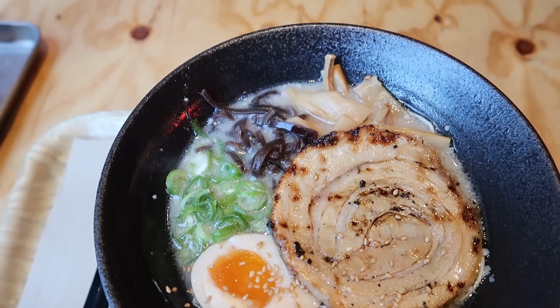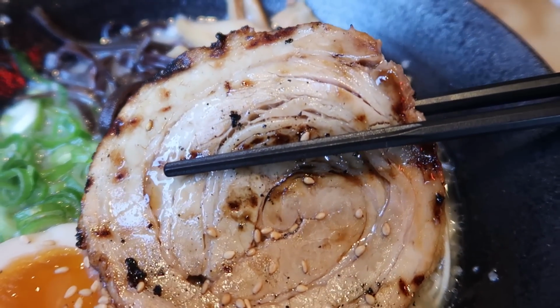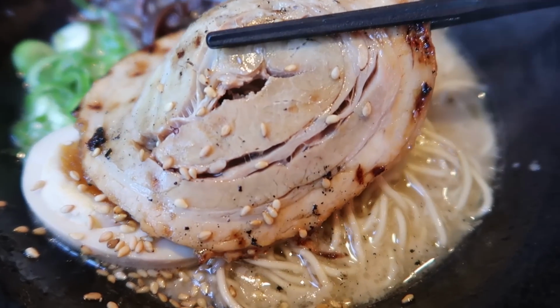There were 4 main toppings that they gave. It was the massive piece of char siu, they had the egg, they had the fungus, and also they had the shallots. But what I really wanted to talk about is the piece of pork, the char siu. It was a pretty thick and big piece of pork.